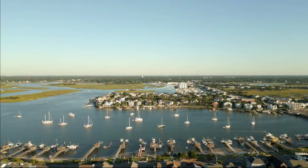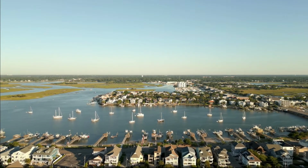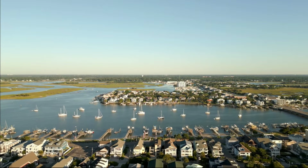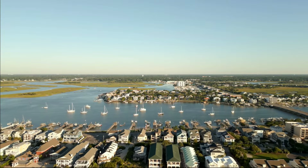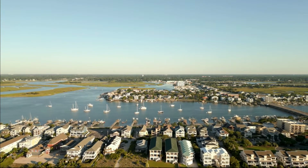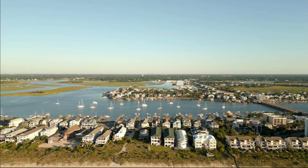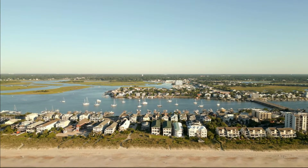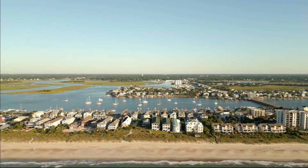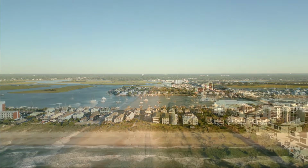Since more than a century ago, Wrightsville Beach has been a popular tourist attraction. Up until 1899, it was known as the Banks before being renamed Wrightsville Beach in honor of the Wright family of Wilmington. Previously, a trolley connected the beach, but today locals and visitors can access the stunning island via a drawbridge.